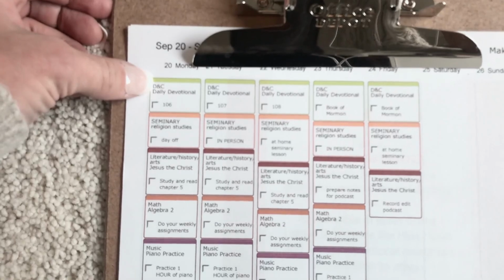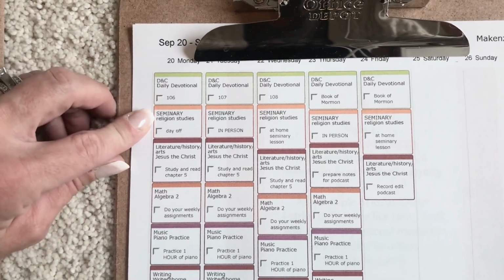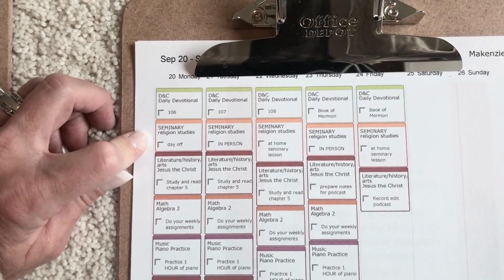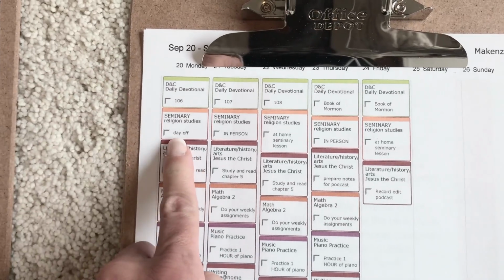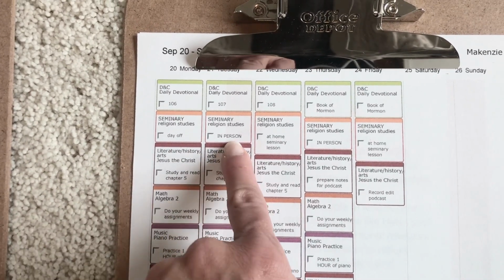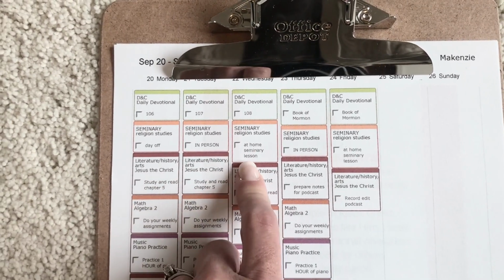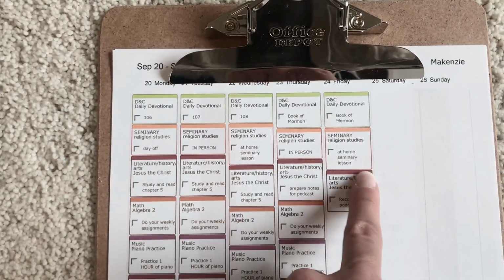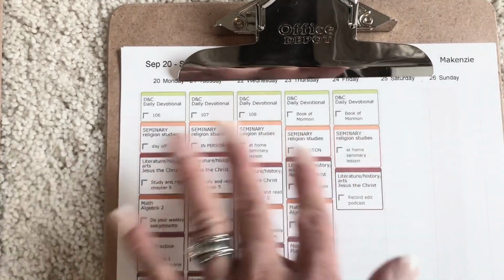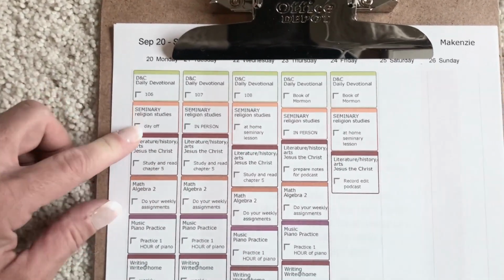So with her, she is with the family for the daily devotional. She goes to seminary. I am the seminary teacher. So our seminary is every other day. So you can see day off of seminary Monday. We actually go to seminary in person on Tuesday next week. Then she's home, and then in person on Thursday. And this kind of switches every other week. Sometimes it's Monday, Wednesday, Friday. So I put her seminary study class there.